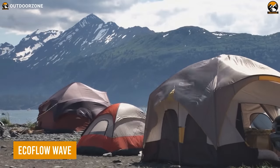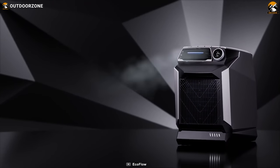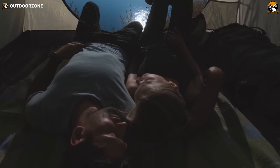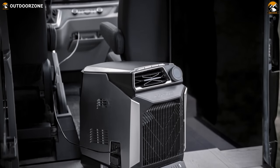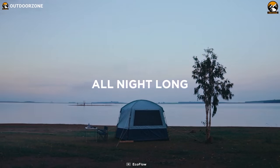Camping is fun, but sweating inside the tent isn't. That's where the EcoFlow Wave comes in, a portable air conditioner that will keep you cool and comfortable even on the hottest of summer days. With its powerful 4,000 BTU cooling capacity, the EcoFlow Wave can quickly cool down your camping tent, providing a comfortable temperature to help you sleep better at night. The best part? It has the longest running time of any portable AC unit on the market, so you don't have to worry about running out of power in the middle of the night.